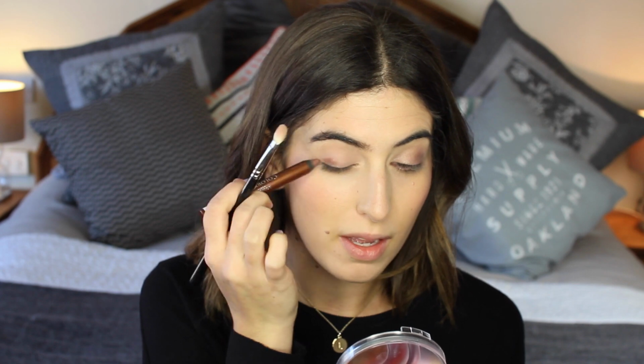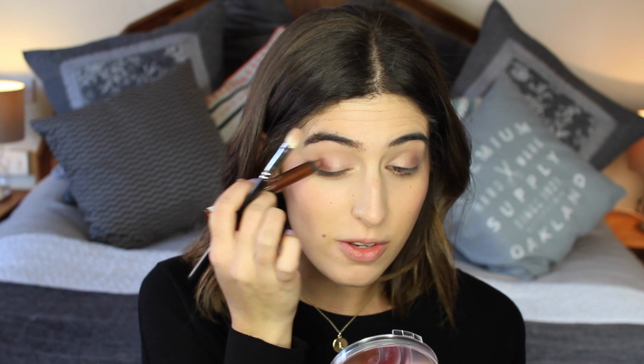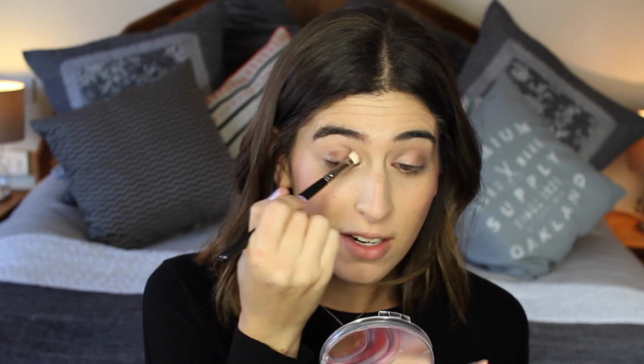As I said, it's quite subtle. I don't think these are life-changing. They're definitely not like the By Terry Ombre Black Stars, but for drugstore prices, these are really nice. And they're great if you do your makeup on the train as well, because they're very easy. You don't need to use a brush, you can just use your finger.